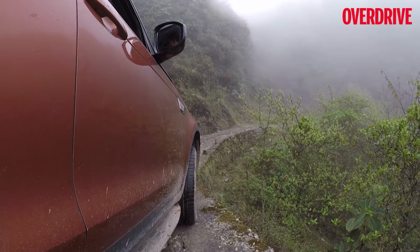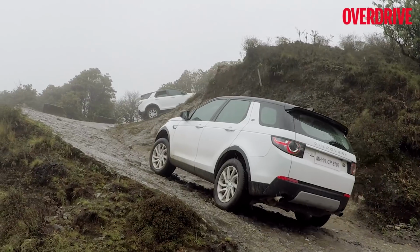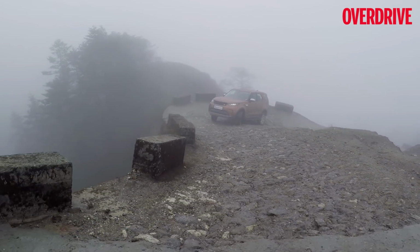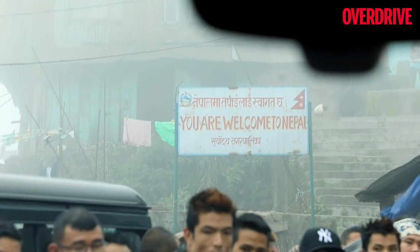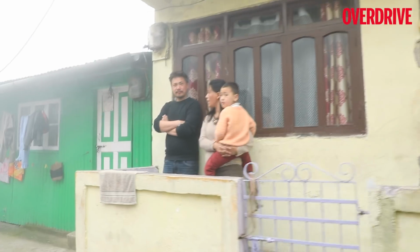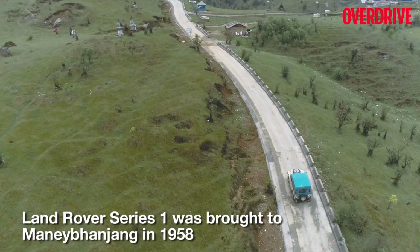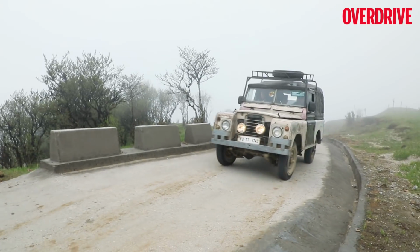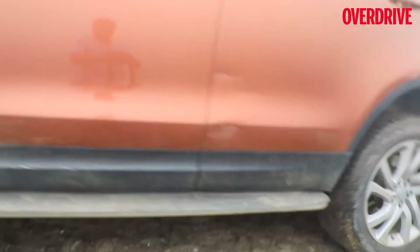The route from Maneybhanjang to Sandakphu has been the lifeline of people living along the stretch. This 30-kilometer, 6,000 feet uphill climb also forms the international border between India and Nepal. At present, a majority of the route has been concretized to facilitate movement of two-wheel drive vehicles. But the rest of the route is just the way it was decades ago.